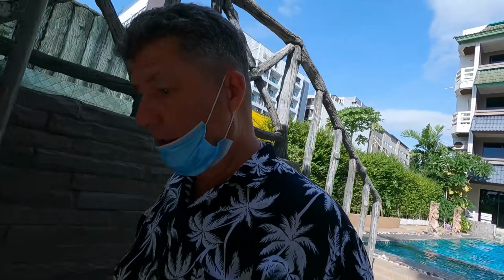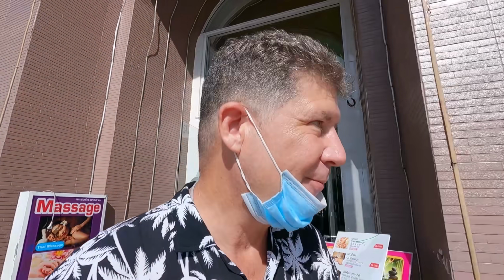This goes right down into a front room. There's like a front office, but that's more like a beach road style business. It's a massage shop, so that's a little weird. You walk through the massage shop to get to the hotel. But you don't have to come this way. You can go straight up Soi 11 and right into the lobby like I did.